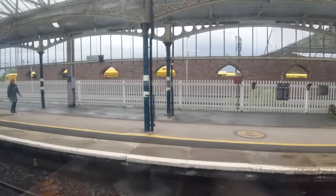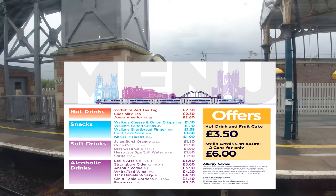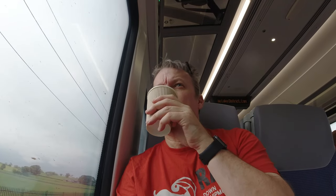The trolley service is back on TransPennine. It took a while to get down the train, but they had plenty of snacks and hot and cold drinks available. And note they seemed to have a larger selection of alcoholic beverages than anything else on the menu. I had a coffee.